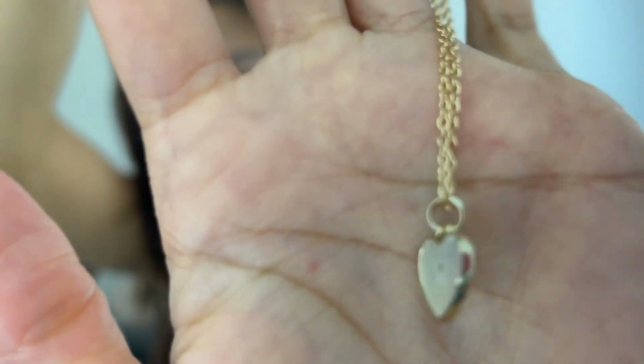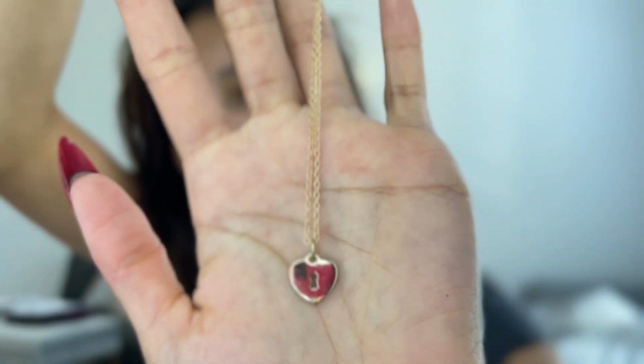I saw this and I was like, yeah, that's my style for sure. It's so pretty. The back is gold. Everything is gold. I'm a gold girly. I have a lot of warm undertones, so silver just does not really work on me. I do have this silver charm bracelet that I wear, but there's gold on it, and so I feel like it works, honestly.